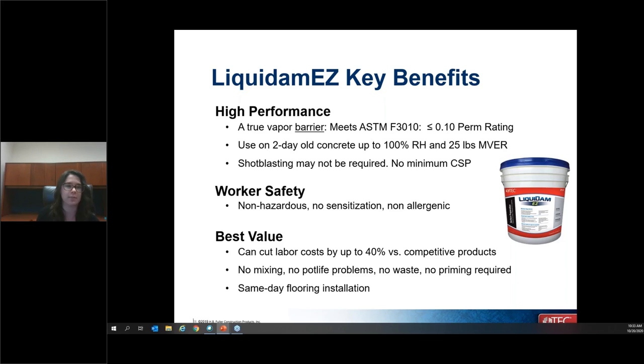Typically, again, this is a 2-coat application. Your dry time is about 90 minutes. And with 2 coats, that gets you installing your flooring in about 3 to 4 hours. So again, same-day flooring installation, and it's just going to be one product that acts as both your moisture mitigation and your primer.